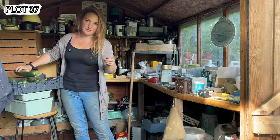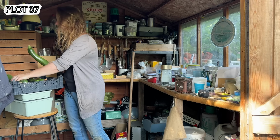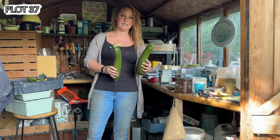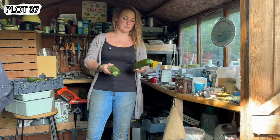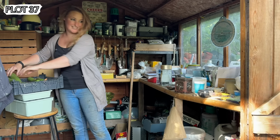But look at this. So, you know, I said that we are picking for Jill up the road and watering her stuff. Look at this, already 2 whoppers. She only went away 2 days ago. Stuffed courgettes it is then.